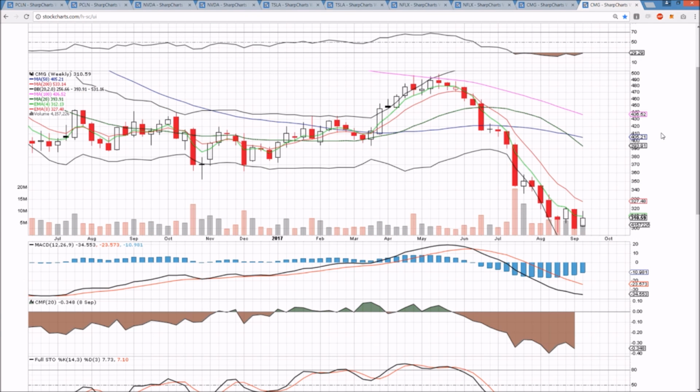The weekly candlestick is an inside bar. That's what we're going to be watching as well in terms of range, and just patiently waiting for a clear direction in the short term that will be dictated by the break of this tightening pattern.